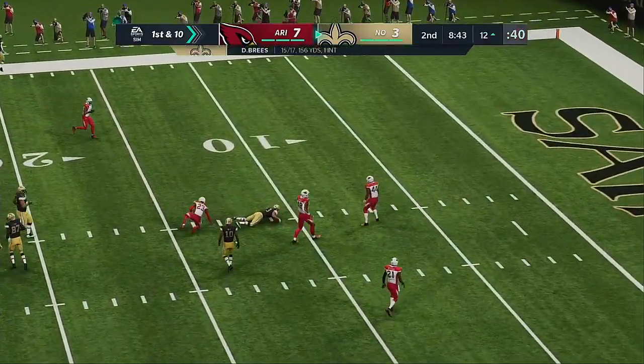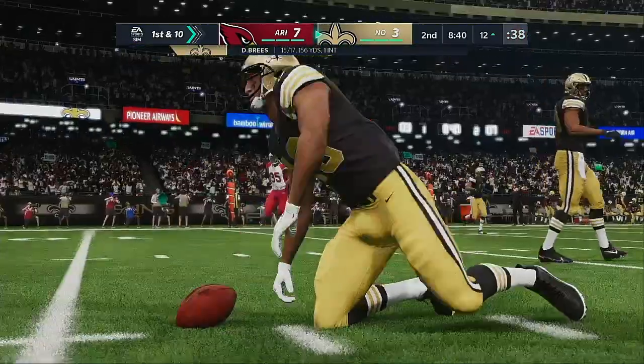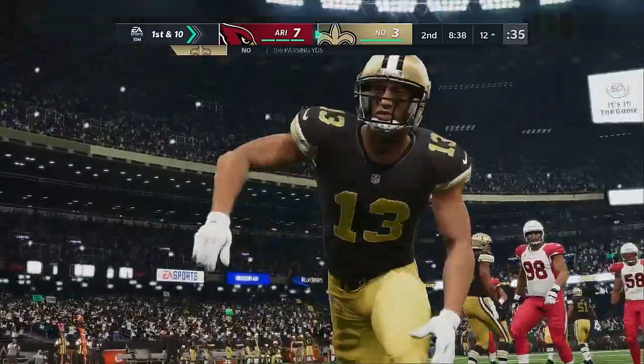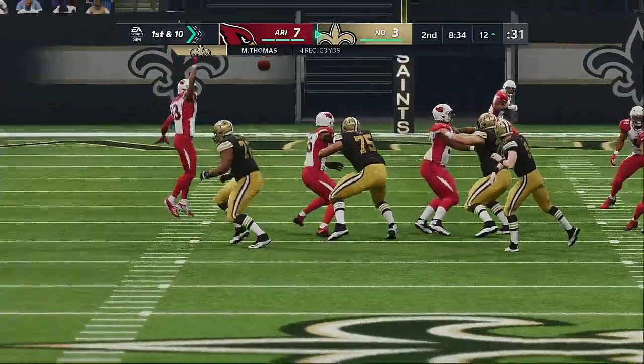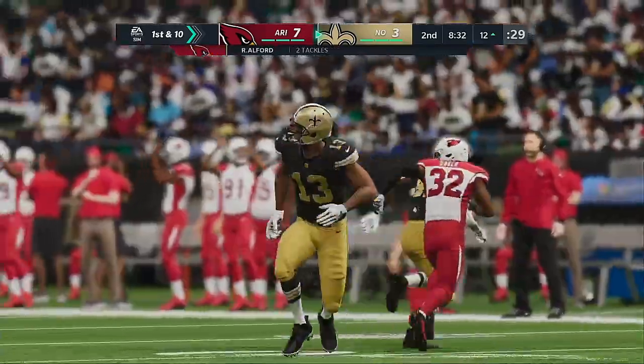He throws and he hits the slant route to Thomas. And down inside the 15, shy of the 10. This duo locked in, 14 yards there, and a first down. I like that one, partner.